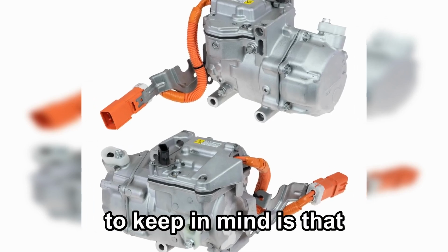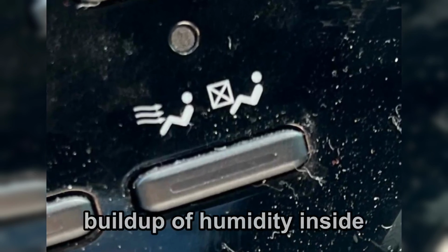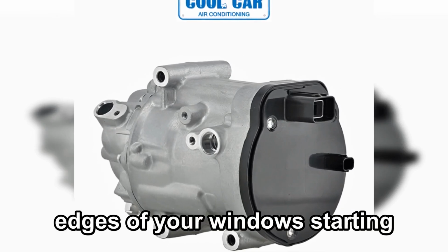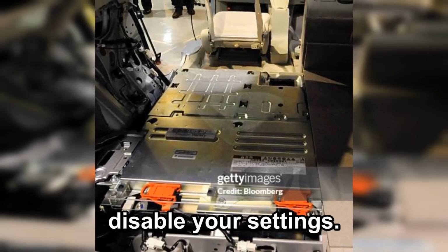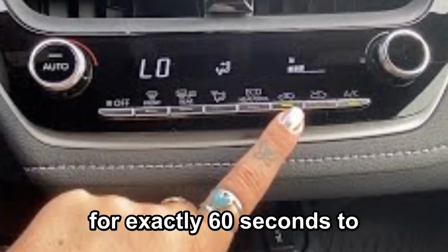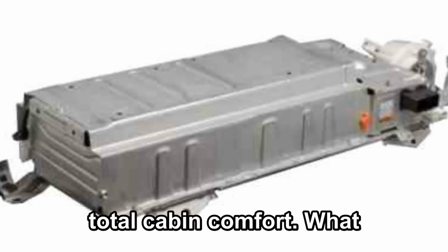Another minor trade-off to keep in mind is that during intense heat waves, running your system in strict recirculation mode can occasionally lead to a slight buildup of humidity inside the cabin if you have a full car of passengers. If you ever notice the air feeling a bit heavy, or the edges of your windows starting to track moisture, don't panic and don't permanently disable your settings. Simply use the override strategy we discussed. Drop the front windows an inch, or switch to fresh air mode for exactly 60 seconds to clear the cabin atmosphere, then button it back up. You retain 99% of your battery-saving efficiency while maintaining total cabin comfort.